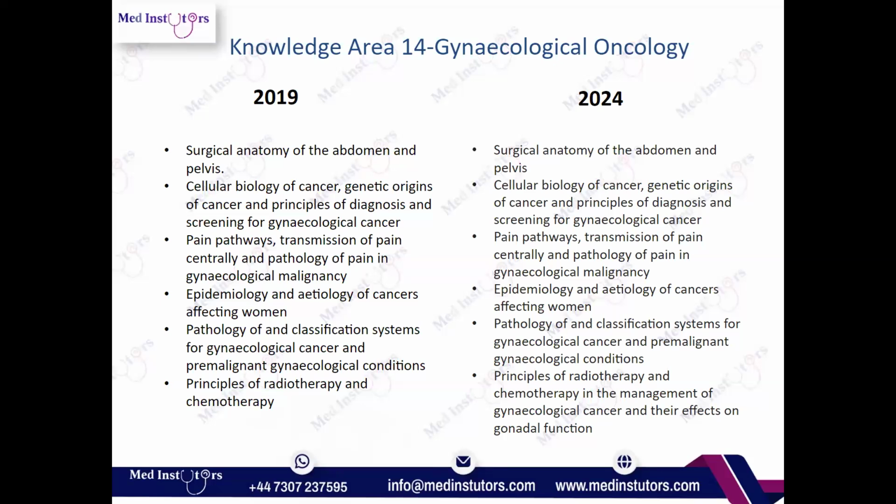So you just need to be very focused. Don't waste your time studying unnecessary material. According to your curriculum, you need to study the anatomy of the abdomen thoroughly, and the anatomy of the pelvis and perineum thoroughly. Then cellular biology of cancer, genetic origins of cancer, and principles of diagnosing and screening of gynecological cancer. Mainly, the pathology questions come from gynecological cancers.